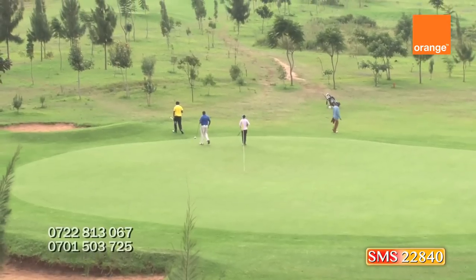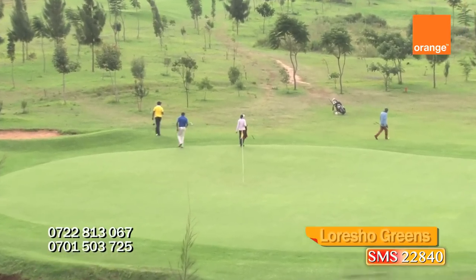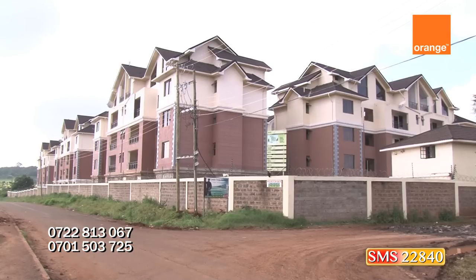Thank you so much for having us. Give us an overview of Loresho Greens. Welcome, Nancy. Asante sana. Loresho Greens apartments are located in a really serene and tranquil area. We border Vetla Golf Course. The panorama is really breathtaking. Our apartments here, there are 150 units. We have 15 blocks, and each block consists of 10 units. In these 10 units, we have 2 bedrooms, and then the rest are 3 bedrooms.